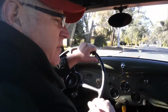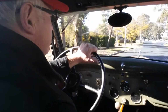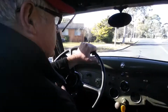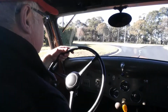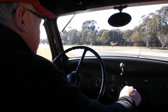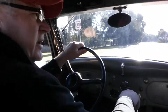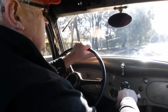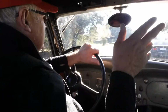People ask me about driving on the left-hand side of the road. To be honest, I've got 3 or 4 cars that I drive on the left-hand side. I drive on the left-hand side of the car, but on the left-hand side of the road as well. And no problems at all. It becomes second nature. When I go to America and drive, it's always a bit of a challenge. Cut across the traffic here.